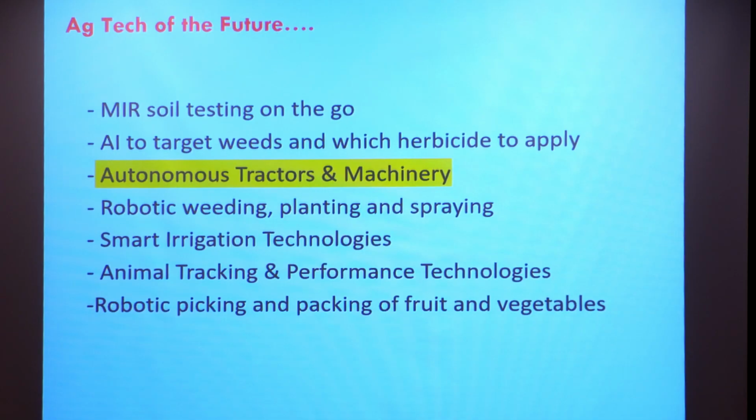So I'm getting towards the end of ag tech of the future. So we've kind of showed you a bit of the present. There's plenty of this stuff, but I just came up with a short list. I could have a long list. One was middle infrared soil testing on the go. I thought that'd be interesting to Landcare groups.